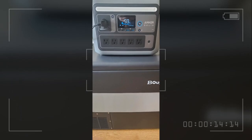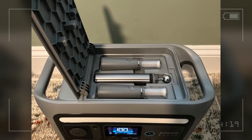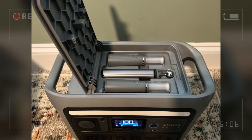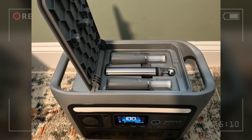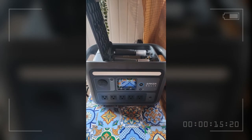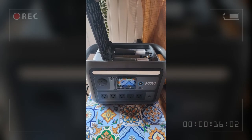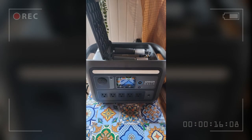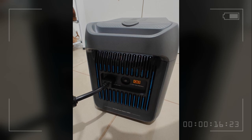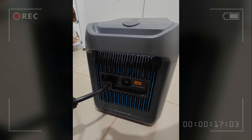In terms of performance, the power station is a real workhorse. It delivers a steady pure sine wave output that can handle over 1,000 watts without breaking a sweat. Our reviewer was particularly impressed by its efficiency. More of the battery's energy goes directly to powering your devices rather than being lost as heat, which means the cooling fans don't have to kick on as often, making for a quieter experience, especially when charging from a solar panel.